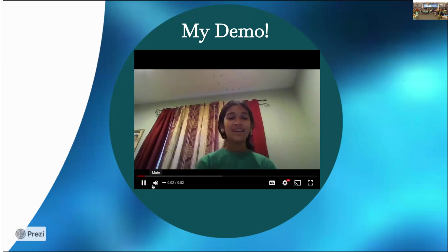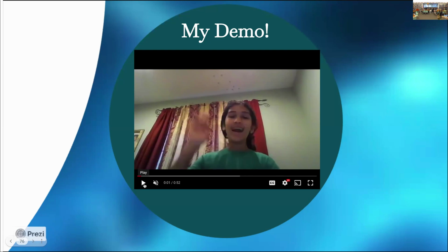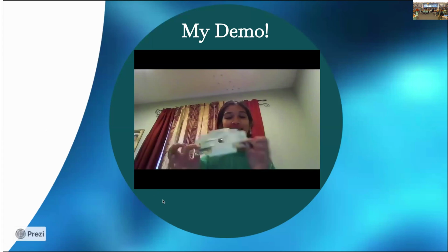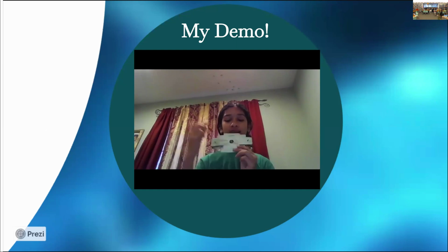Hi everyone. This is a foldscope, a revolutionary invention that has not only furthered many students in their understanding of microscopy, but has also provided a relatively inexpensive option of doing so.